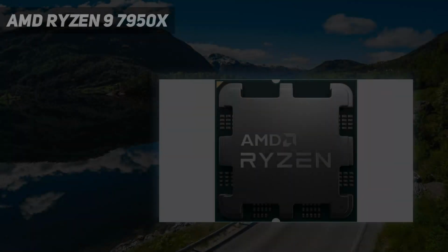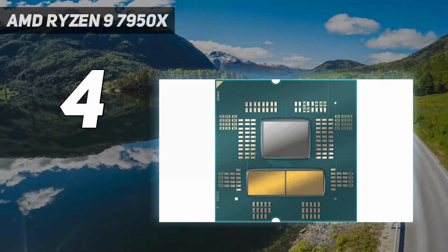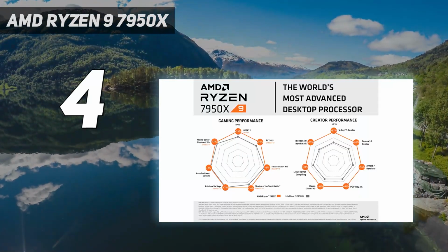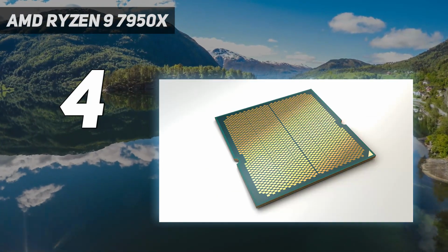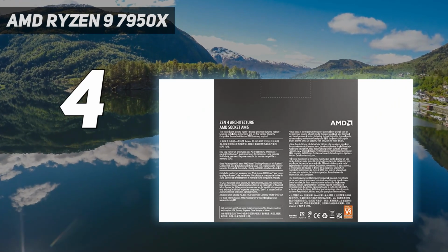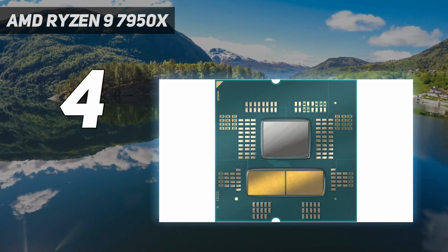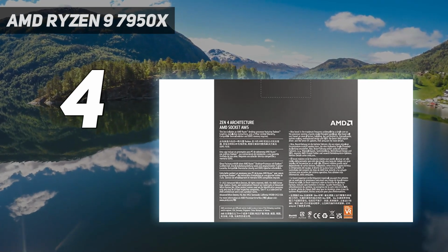Coming at number 4. AMD Ryzen 9 7950X. AMD's Ryzen 9 7950X, with 16 cores and 32 threads, expanded on its predecessor's mission of bringing HEDT-class performance to mainstream motherboards, lowering the bar for entry. The 7950X carries a $699 price tag at launch, but that's actually $100 cheaper than the launch price of the previous gen model.